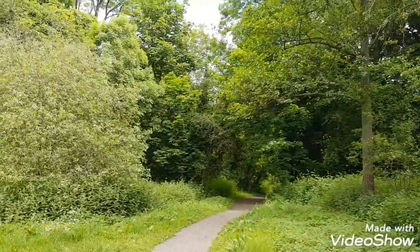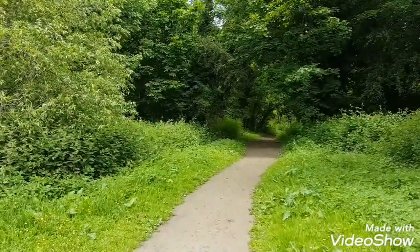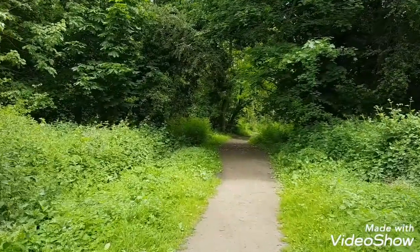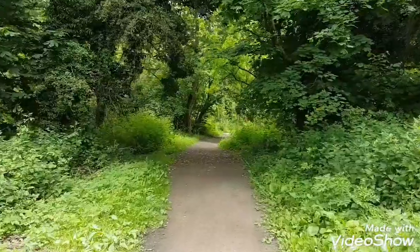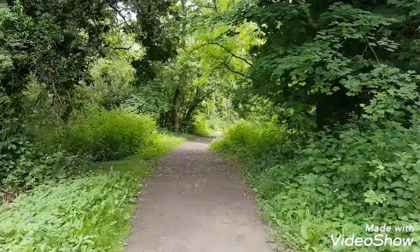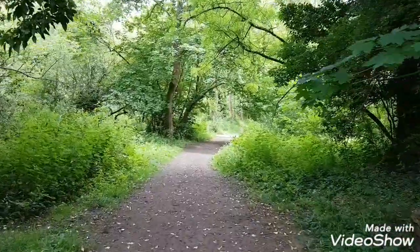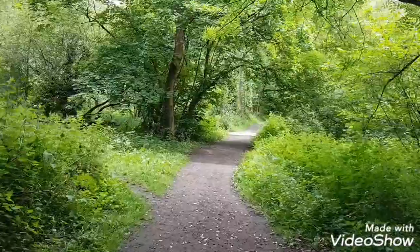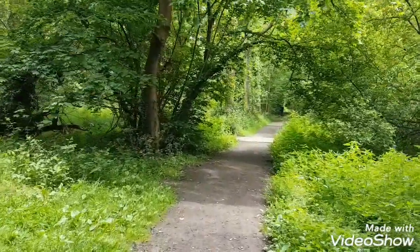So we're going to head off down here. I think, because I got a bit lost on the way in, we've ended up halfway down the trail at the start, so I believe this is the right way back to the start. I've only been here once before, and it is stunning, absolutely stunning. You wait till you see the streams and things.